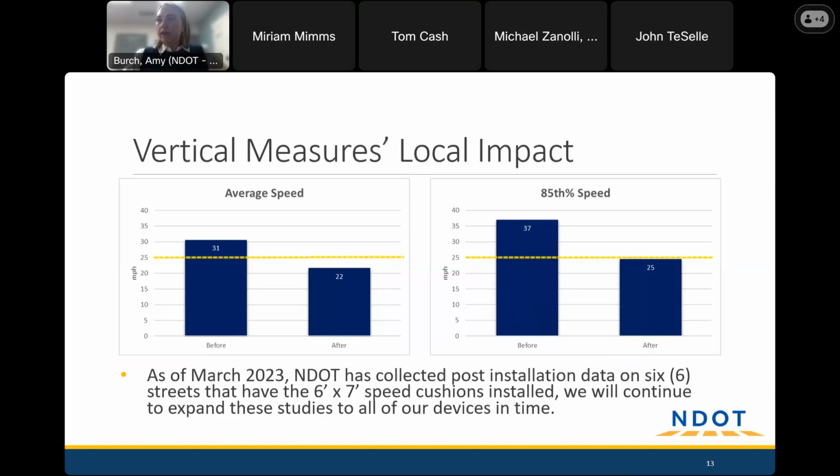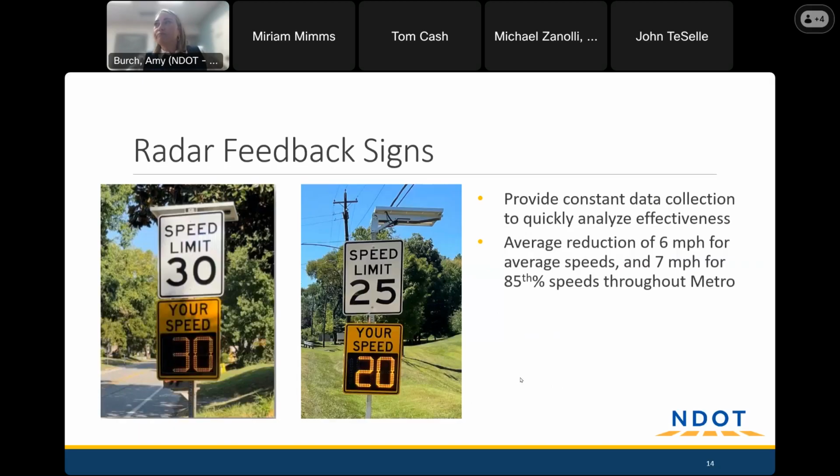I'm not certain on that, but one of the things with the cushions is they physically get drivers to slow down. The sign is more of a reminder, and those conscientious drivers that didn't realize they're speeding do tend to slow down. With the radar feedback signs, it's possible that they don't have lasting effects when people get used to them as signs. So I don't really have a specific data point on that. It's just a general feeling about how these work. But the data that NDOT has collected on the before and after has shown that they are achieving some slower speeds. And we find that good.